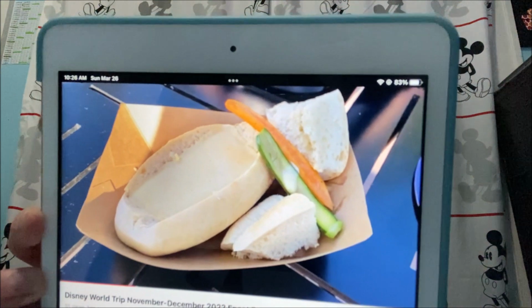Next I have written down bread bowl. So one of the food items that I got from one of the booths was a bread bowl. This is what it looked like. I don't remember what booth it was from, but I was so excited to try this bread bowl. No. It was so gross.